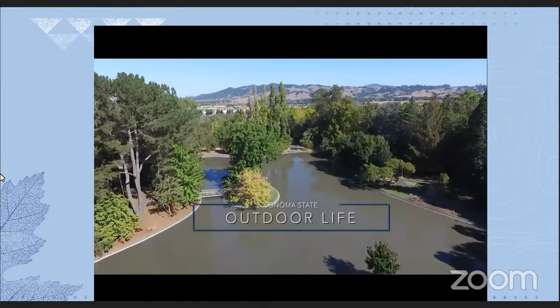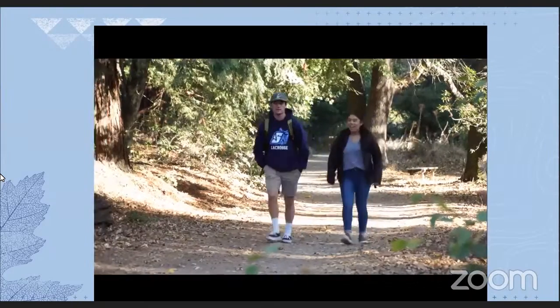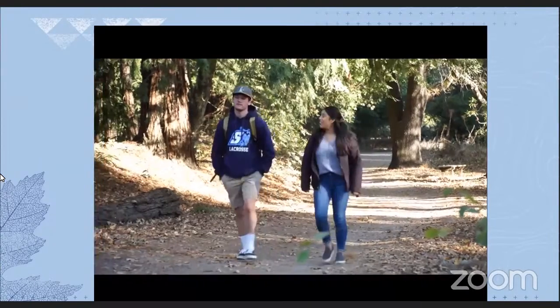Want to take a break from your studies? Our campus is surrounded by lakes, nature trails, and gardens for you to get some exercise and clear your mind.